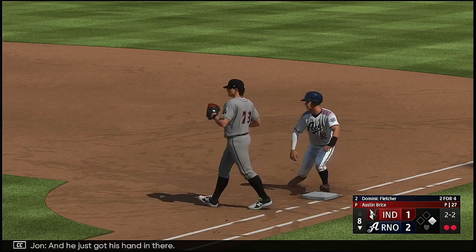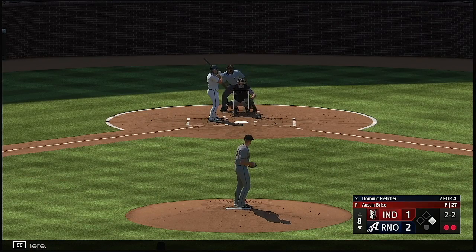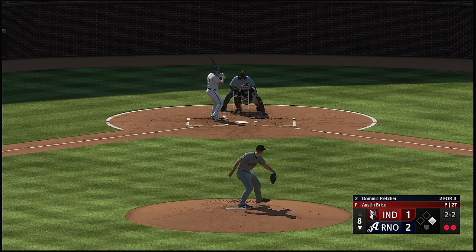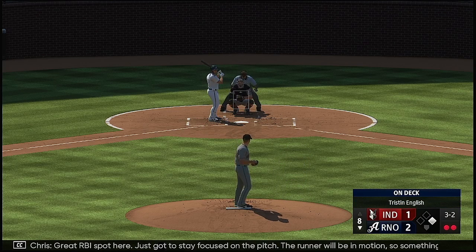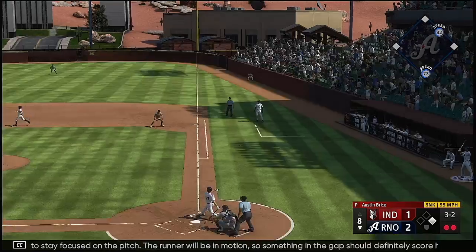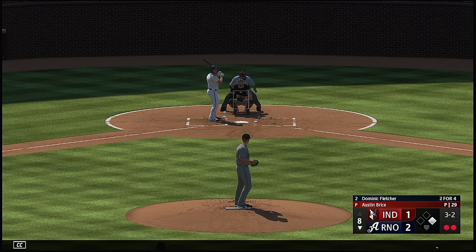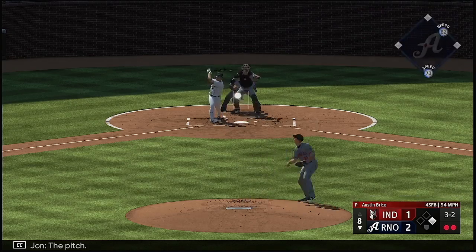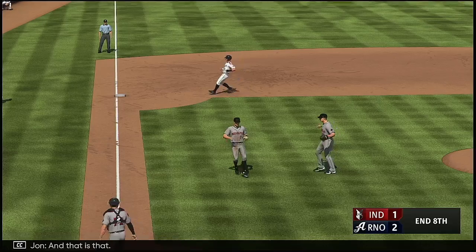Check on the runner. And he just got his hand in there. Next offering way off the plate. Great RBI spot here. Just got to stay focused on the pitch. The runner will be in motion, so something in the gap should definitely score it. Stays alive. The pitch. And a pop-up on the left side of the infield. And that is that.